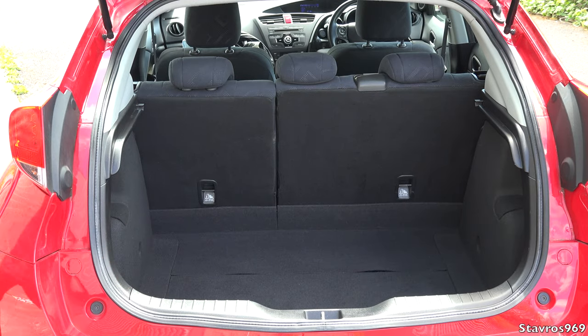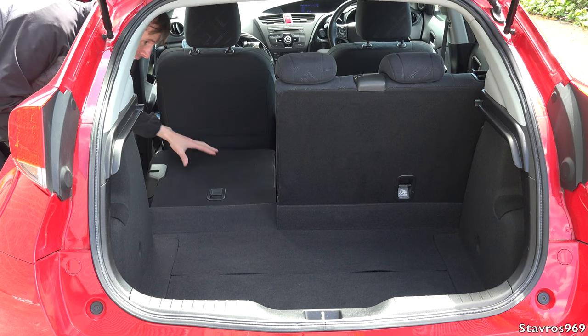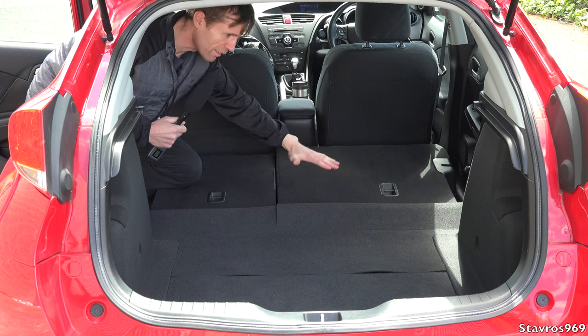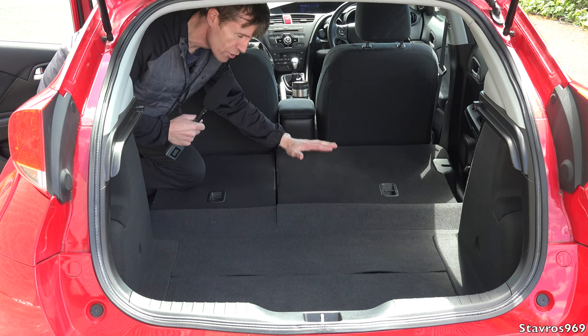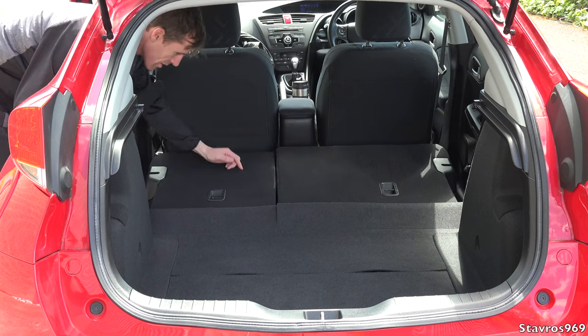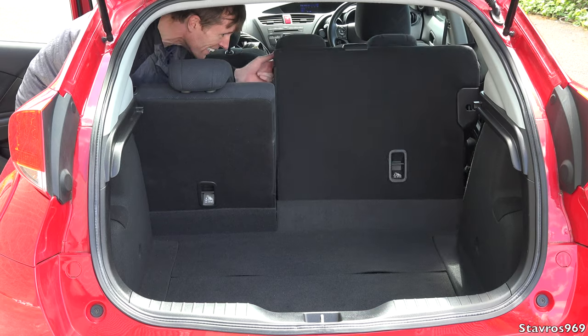Now, let me just fold down these rear seats and just show you the practicality. I've got that clipped down so you can see for yourself just how much space the Honda Civic has. Just another one of those reasons why I chose this car. I just love the practicality of this Civic.